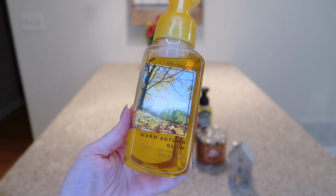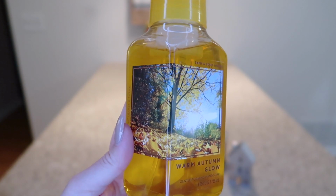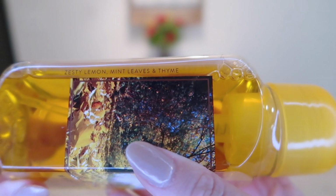Then in that same collection, I also grabbed Warm Autumn Glow. I believe this is a new scent this year, otherwise I have never seen it. Again, I love the picture on this. I think it just totally evokes the feeling of fall. And the notes in this are zesty lemon, mint leaves, and thyme.